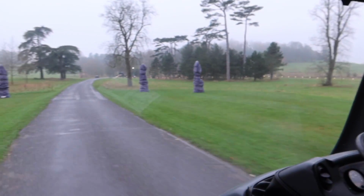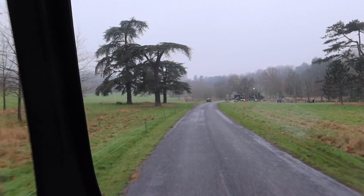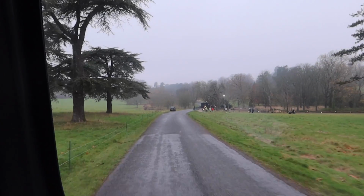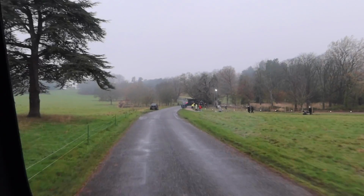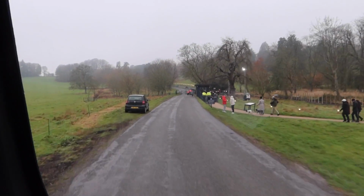Waddesdon Manor bus and we are on our way up to the house. Gosh, the walk looks absolutely beautiful. We might have to walk back to the car park with those gorgeous little lights on the way back. This is so exciting.